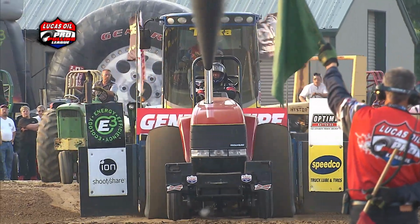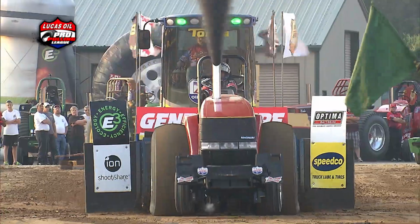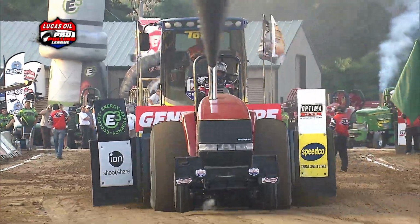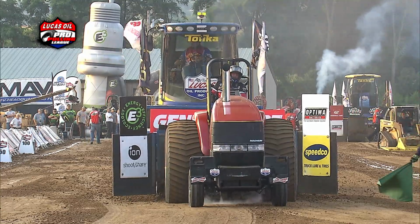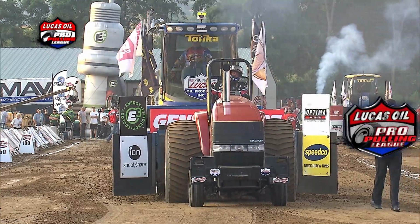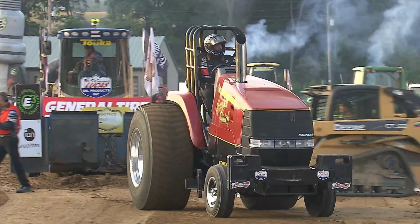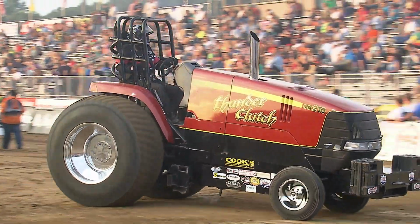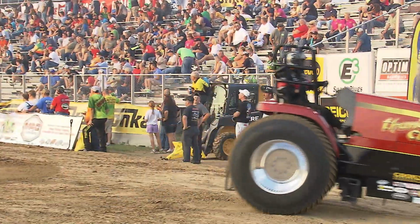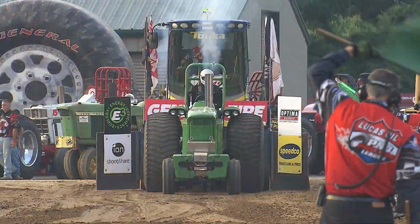Greg is also the president of the Badger State Tractor Pullers Association, so he's got his hands full over the course of the season helping to run those events as well as his tractor, but a longtime puller here from the state of Wisconsin. A great shot, too, to watch the guy back there in his sled. I mean, he gets slung around like a rag doll depending on the class, and it's quite a handful.